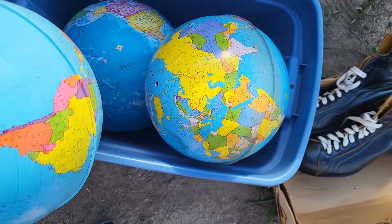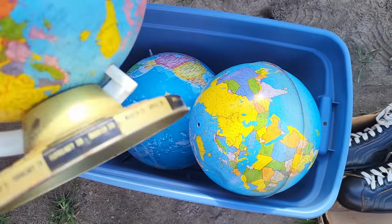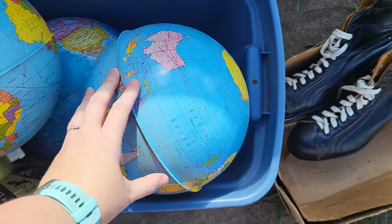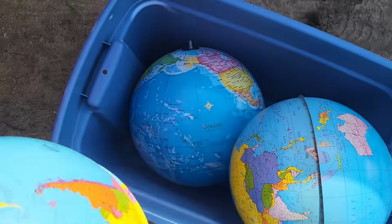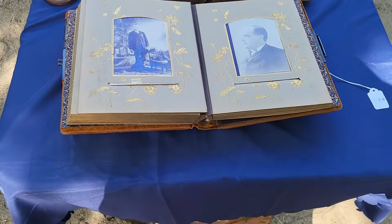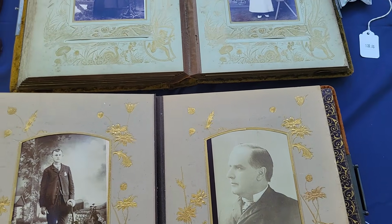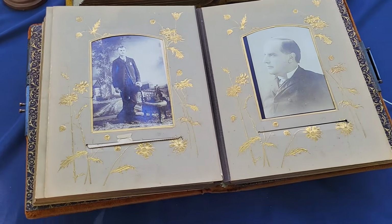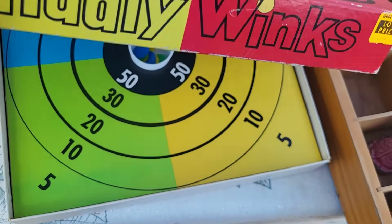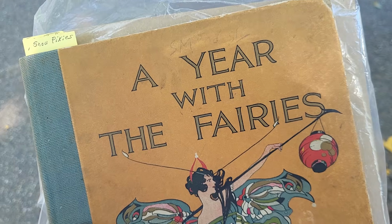Well, we're looking for a globe for our antique booth. That's a one with the zodiac on the bottom. That doesn't have a base. Doesn't look like that other one has a base either. I'm not sure how much that is. Look at that really nice cabinet card album. She's got 100 on the one in the back and 85 in this one in the front. Look at the Disney Tiddlywinks. That's fun. She got $10 on it.